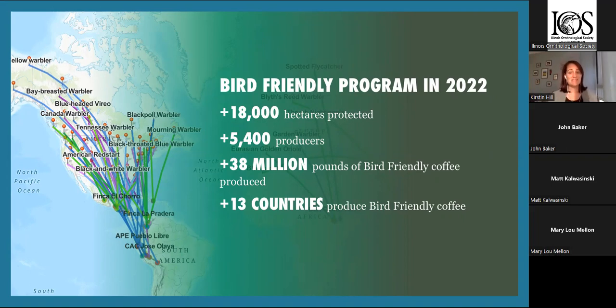So those numbers might sound pretty big, but all things considered, it's actually quite small. When you think about the global supply chain of coffee, we actually only certify less than 1% of all coffee that's grown. So there's a lot of coffee out there, a lot of potential for our bird-friendly program to grow.